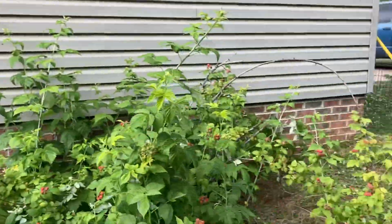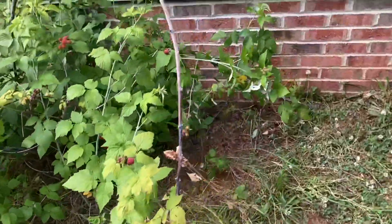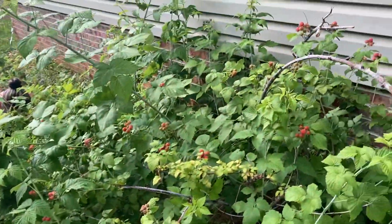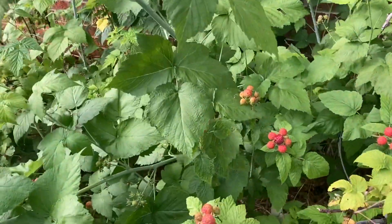Did the bird fly away? Yeah. Cleaned up all that there. See, you scared her away. So pretty much got it all cleaned up. All I see is raspberry now.